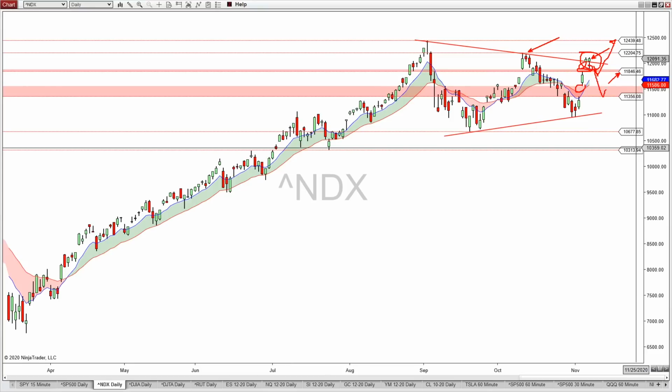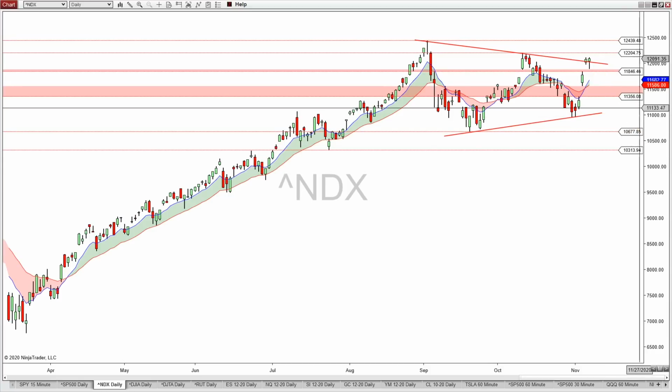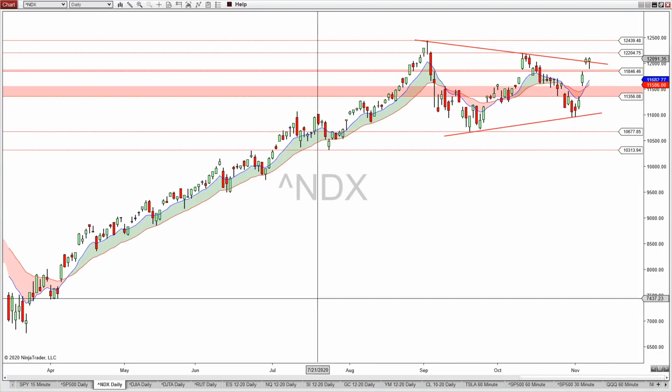But this seems to be a little bit too shallow of a pullback, so we might see the NASDAQ 100 actually come down and fill this gap here down at 11,356. So we're going to keep an eye on these 2 gaps for the coming week on the NASDAQ 100. And if it doesn't get a bounce on either one of these gaps, then we'll be looking at the bottom of this pennant, the trend line here, for potential support, and that would be somewhere around the 11,100 area.